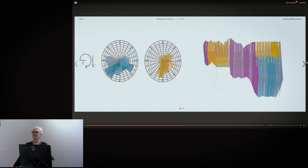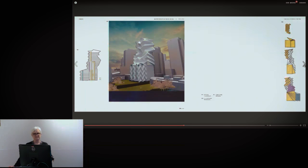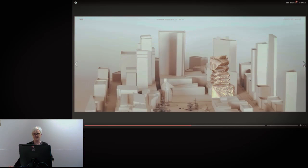Does anybody have any questions? No. Looks easy, doesn't it? Well, you know, there's an old saying, good design looks effortless. That doesn't mean it is effortless. Just like a beautiful building should look effortless, but we all know it takes a lot of effort to do. So on and on.